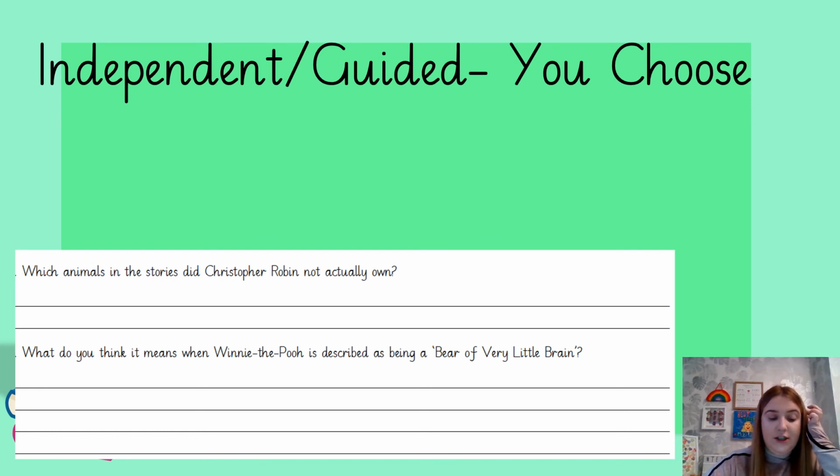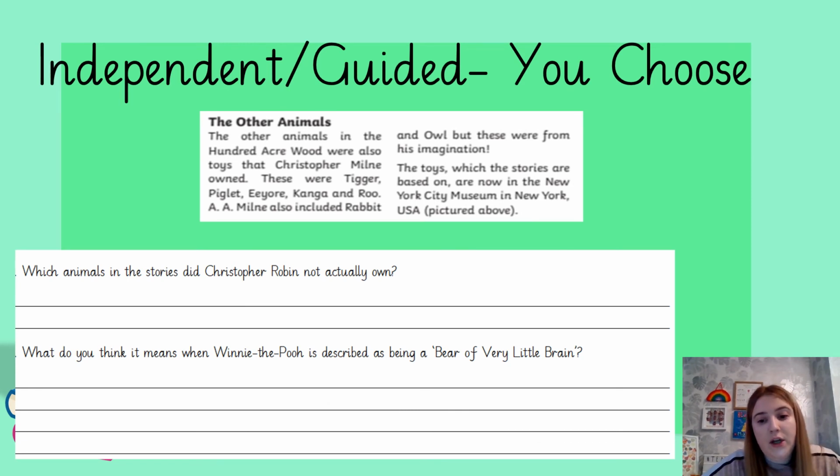So let's look at the next question. Which animals in the stories did Christopher Robin not actually own? So I need to look at this part of the text where it says the other animals, and when I read it, it tells me which animals Christopher Robin didn't own, which ones were from his dad's imagination. The other animals in the 100-Acre Wood were also toys that Christopher Milne owned. These were Tigger, Piglet, Eeyore, Kanga and Roo. A. Milne also included Rabbit and Owl, but these were from his imagination. So which animals in the stories did Christopher Robin not actually own?